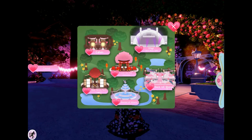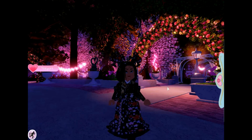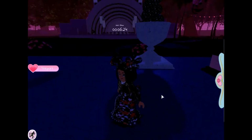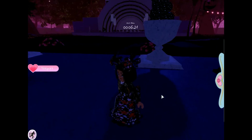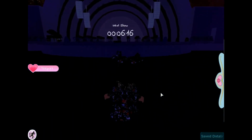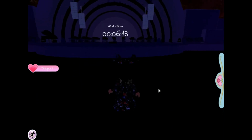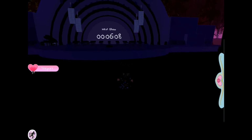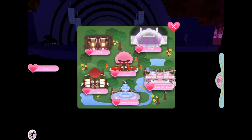We have the stage. There's a show in 6 minutes. Oh, I'm kind of excited. I would love to see what the show is. Since we have 6 minutes, let's go to the next part of the map, which is actually the dock of the Dominion.